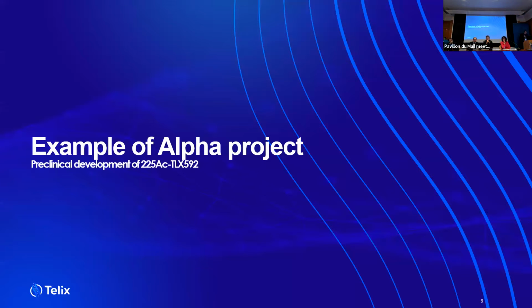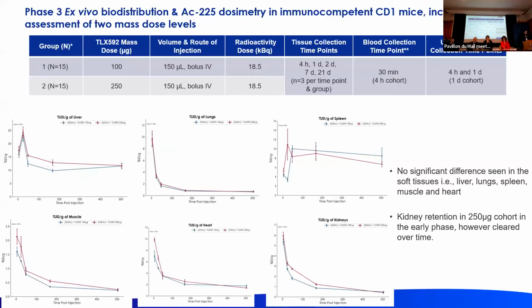Here is a small example of what we are currently doing with an actinium project on an antibody called Telix 592. It's a fast clearance antibody, which matches what is the best combination between alpha isotopes and antibody target. So here is a small example of ex vivo biodistribution of actinium-225 dosimetry work in CD1 mice. And you can see that we have two different mass doses of groups.